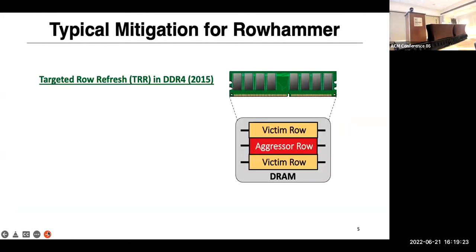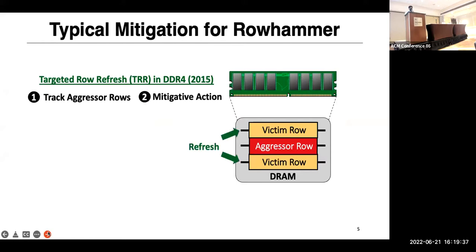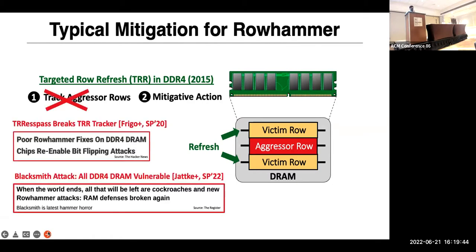The typical way to tolerate rowhammer, and something that's already a part of DDR4, is you track the aggressor rows somehow. When the count reaches a particular threshold, you issue a mitigating action, right? And the typical mitigating action is, well, let's refresh the neighbors of an aggressor row. That's very well understood. It's implemented. It's been beaten badly, right? So there are attacks like TRRespass, Blacksmith. So this is a very popular thing to do. You break it and you become famous, right? So rowhammer attacks keep coming in.